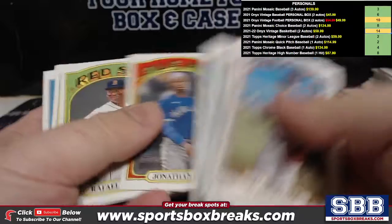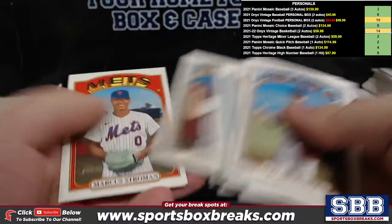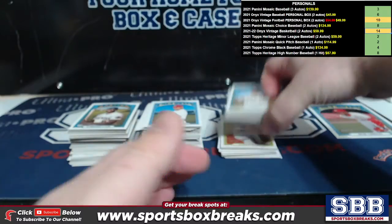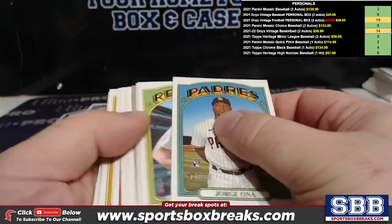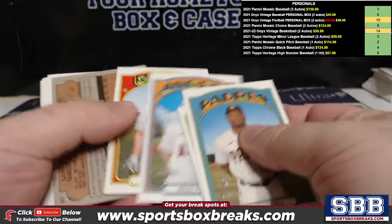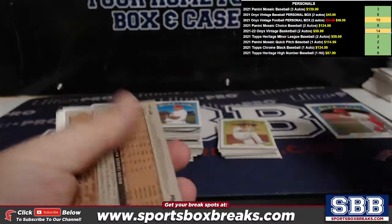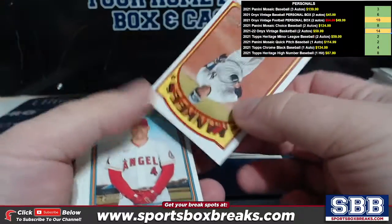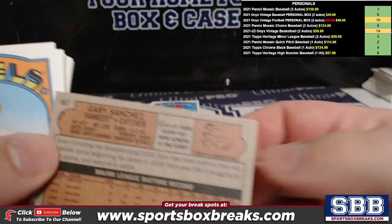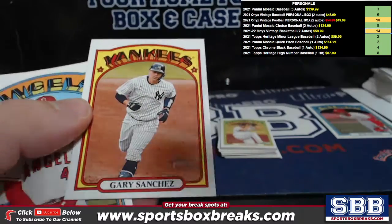All right, there's something turned around. Now, is that an auto or is this going to be a short print? Let's see what we got here. Yankees. It says action. So, they are turned around. So, that's good. There's an action, Gary Sanchez.